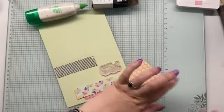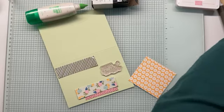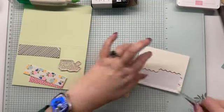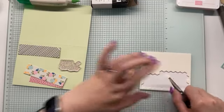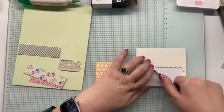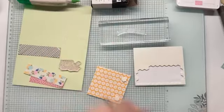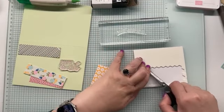So this is going on dimensionals. I'm not going to not do that this time. And then the rest of it will actually be flat. What do you think about adding some banners again to the background? Or is that too much?